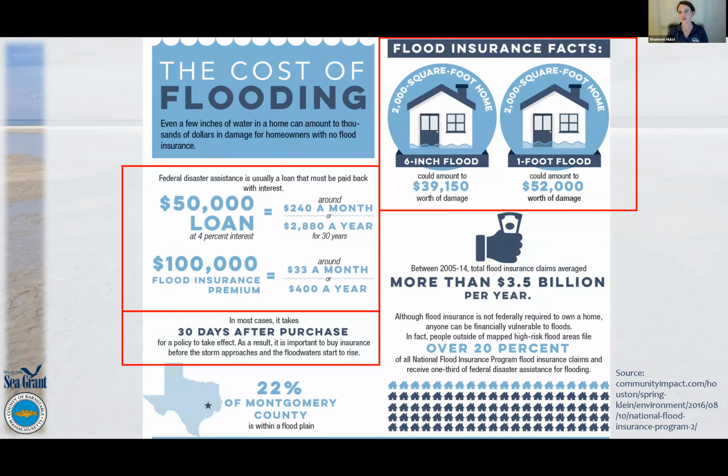This is a little bit of a busier graphic, but the red box areas are what I want to bring your attention to. I will say this is also from Texas, so it's not a local graphic. I borrowed all of these graphics from FEMA or others, but there are some really good points here. So if we start on the top right here, some flood insurance facts.